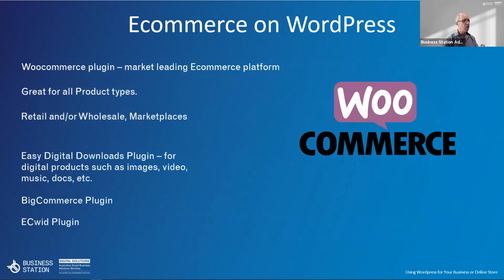Now, if you don't want to use WooCommerce, there are other platforms that you can use on your WordPress website. So Easy Digital Downloads is another one. It's used for selling digital products. So it might be images, artwork, audio, documents, whatever you want to sell as a digital product. There's also BigCommerce, which is another e-commerce platform. They have a plugin, but you'd need an account with both platforms. And there's also Ecwid. Ecwid is a little app you can run on different platforms. It could be Facebook, other websites, or your own website. So there are different options available for you.